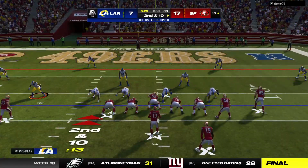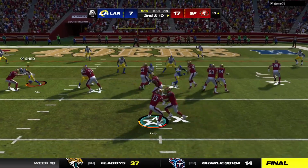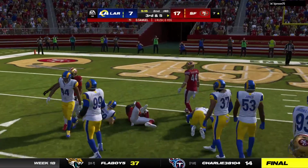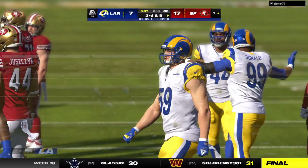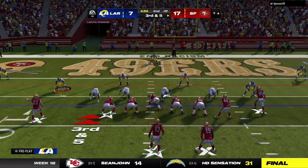Second and 10. Here's Samuel. And here he'll get it down to the 7. He gets them a little over half of what they needed. Now they're looking at a 3rd and 5. They'll need 5 on this play to move the sticks.